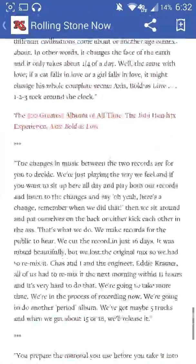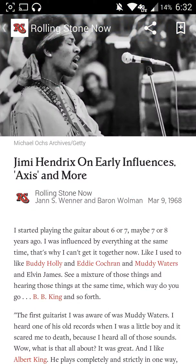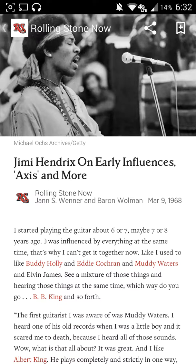And if you have an Android tablet, it's probably the best place to read that. Though if you do have a decent sized phone, maybe a phablet, this is also going to be pretty comfortable to read. But that really comes down to preference. So just kind of showing this out there.